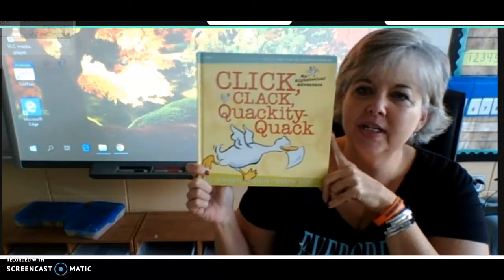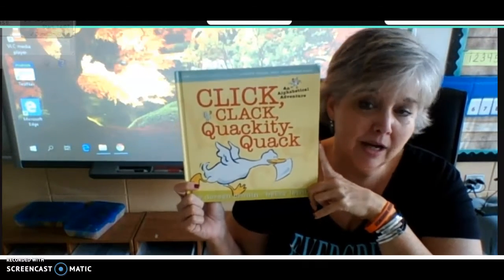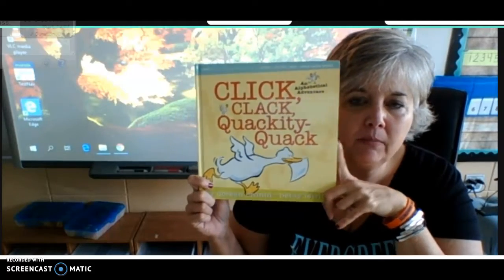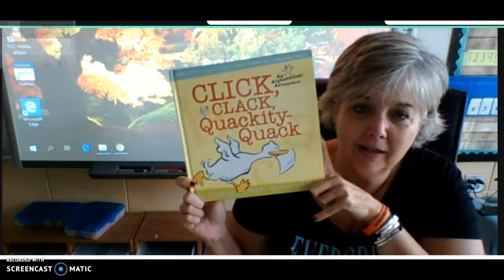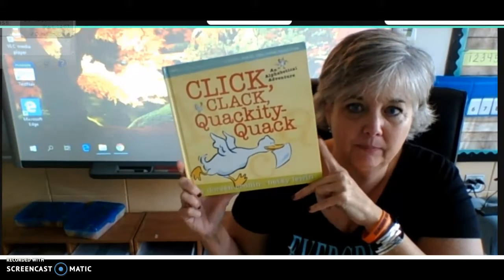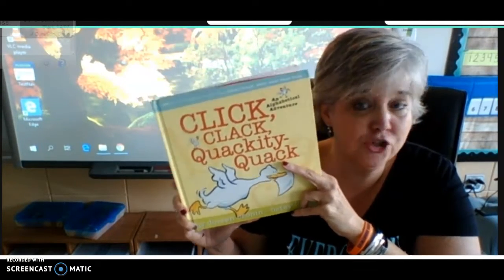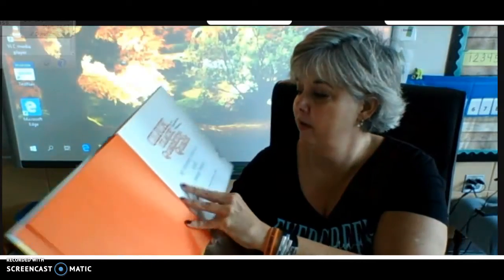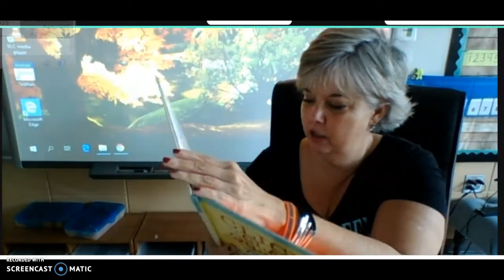This is from the series that started with Click, Clack, Moo, Cows That Type. All of these were written by Doreen Cronin and illustrated by Betsy Lewin. So let's find out about this alphabetical adventure. Here's our title page with our author and illustrator's names on here.